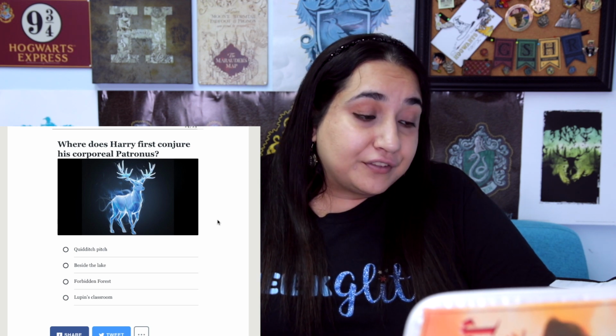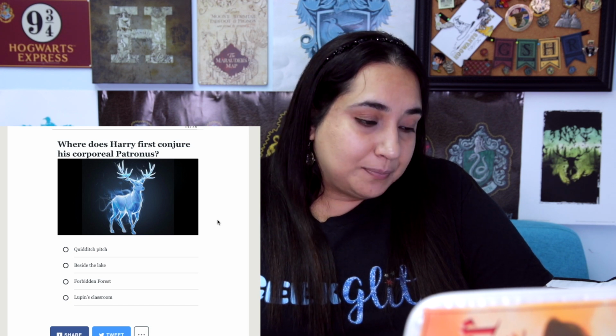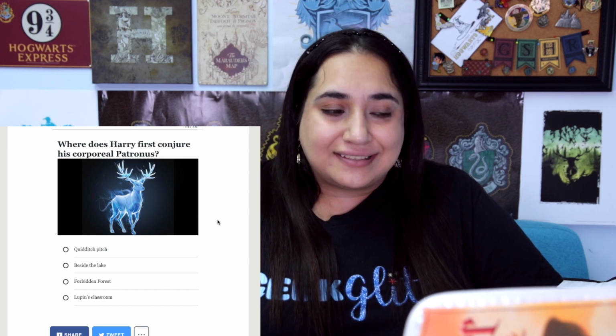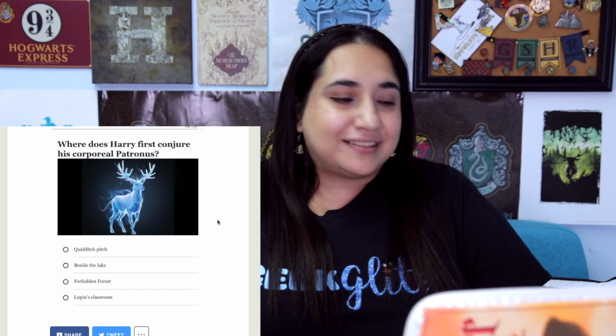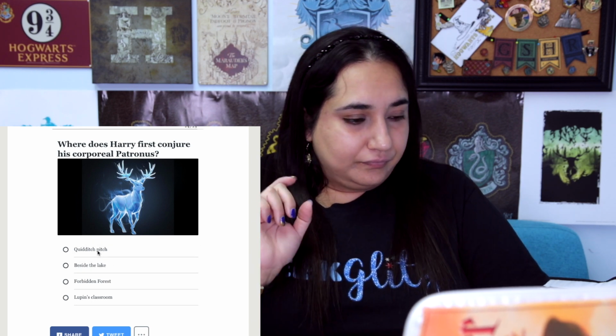Where does Harry first conjure his corporeal Patronus? The Quidditch pitch, beside the lake, Forbidden Forest, Lupin's classroom. Was it beside the lake? I kind of want to say that. I do recall him casting a Patronus on the Quidditch pitch, but I don't recall if that was corporeal or not. Oh, I think it was, because I think he had a conversation with Remus about it. So maybe it's the Quidditch pitch. You know what? I'm just going to go with the Quidditch pitch. Yes, it was correct. Yes, yes, yes.